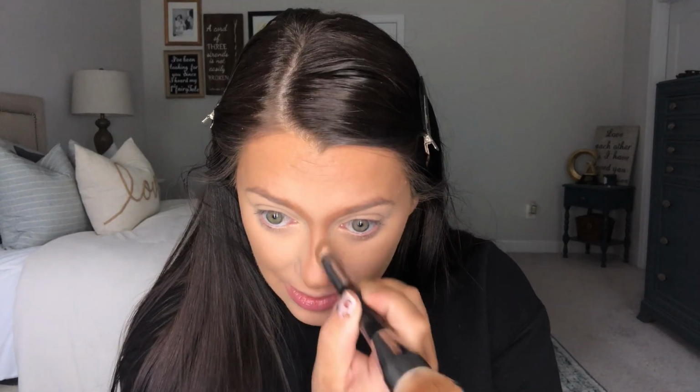Now this, I don't know how to blend out. It makes me nervous. I'm going to use this little end, I guess, and try to. I feel like this is just way too dark. Okay, too dark, too dark. I'm going to try to take some of that off. So that's just a little intense for the nose. Woo!